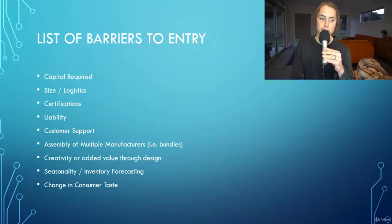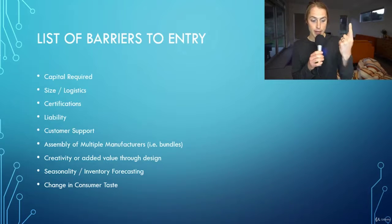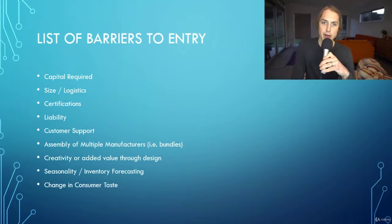There's no innovation in the massage chair industry because there's a lot of capital required, and it's huge. These things are really difficult to ship. So when there are a lot of barriers to entry, there's no innovation.